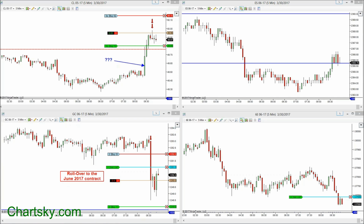If we don't get the add-on, I'm going to put the rest of the position on at 12.50 on a trade through, and we'll just make it a normal trade. It's pushed up to try and fill this add-on. It's come within a tick or two. Euro's just kind of dead.